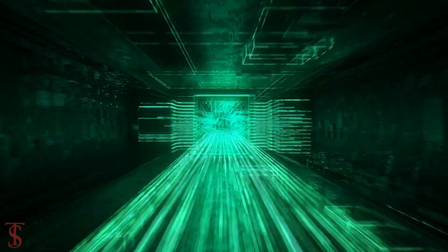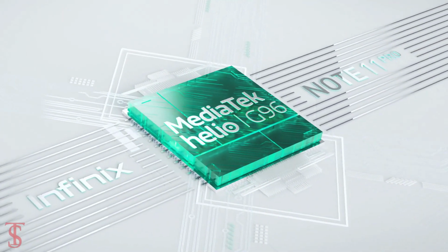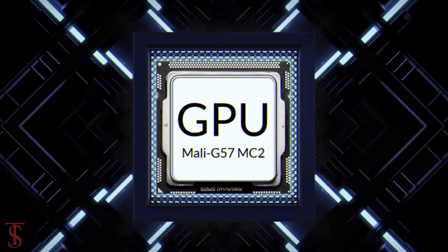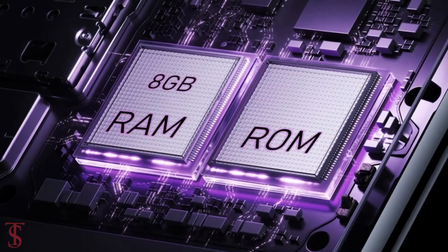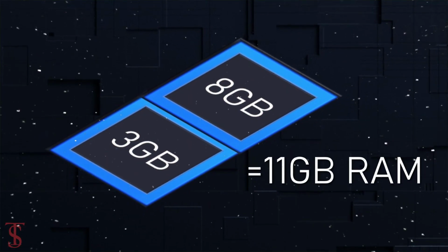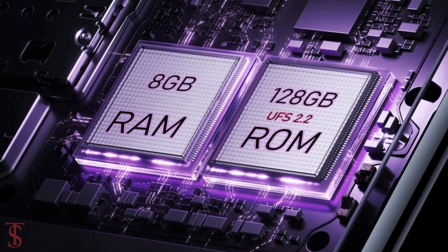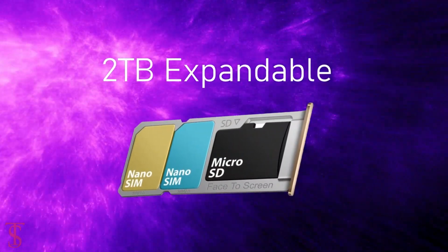Under the hood, the phone is powered by a MediaTek Helio G96 chipset paired with a Mali G57 MC2 GPU, and it packs 8GB of RAM that is expandable up to 3GB by using internal storage, and it has 128GB of UFS 2.2 storage, which is also expandable up to 2TB via a dedicated microSD card slot.